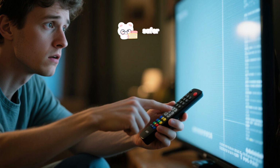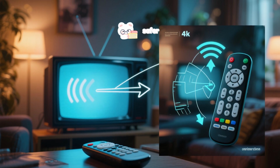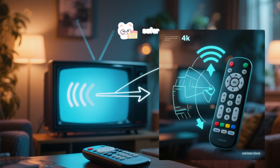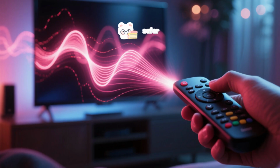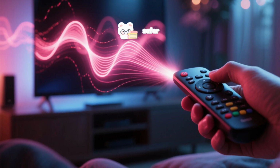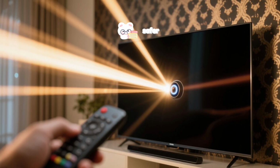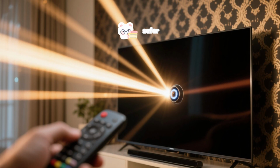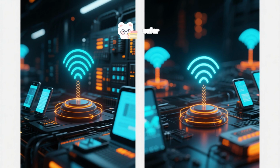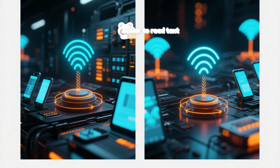Why is that? Modern electronics like TVs and air conditioners use infrared sensors to receive signals from remotes. Infrared light waves are invisible to the human eye, but they can be detected by electronic devices. When you press a button on the remote, a beam of light is emitted which is picked up by the sensor on the TV. The sensor then sends a signal to the device to change the channel, volume, or temperature.